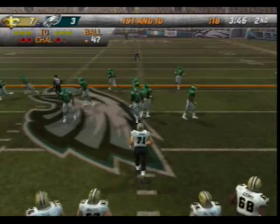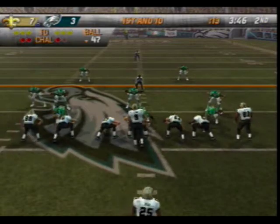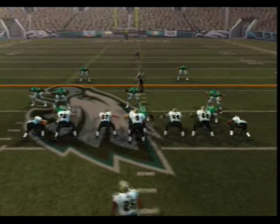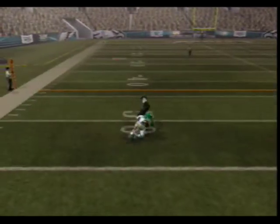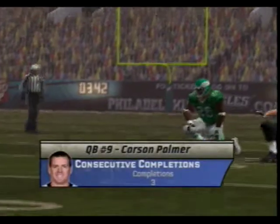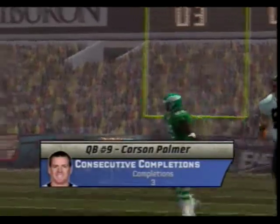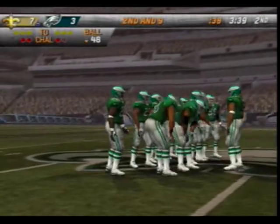First and 10. At the 47-yard line. First and 10. The Eagles come out in a nickel pack. Going to the air on first down. With the throw, Hayden comes up to make the play at the 48-yard line. Any first down play needs to yield some kind of yard. You don't want second and long too many times.